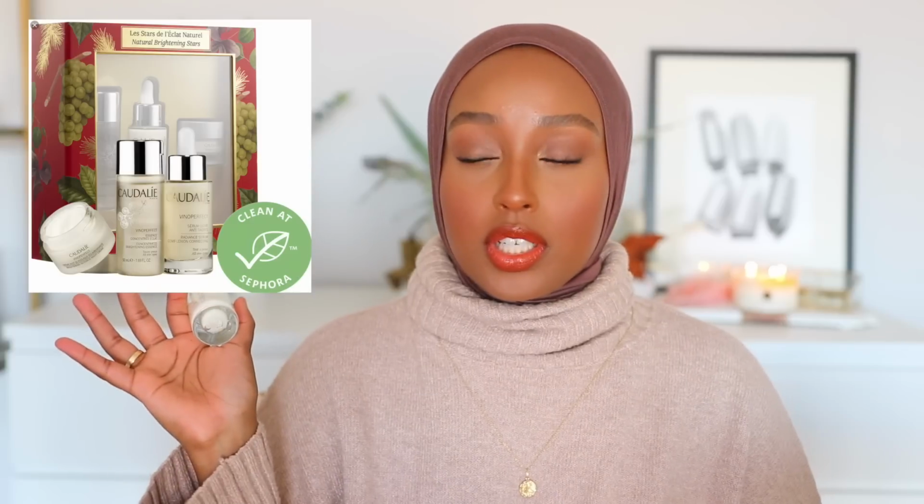I don't have this on me, but you guys know my love for the Caudalie Vino Perfect line. They have literally the best holiday set. You get a full size of the Caudalie Vino Perfect serum for exactly the same price you would normally pay for it, which is $79 US. But then you get two additional products. I'll have the picture right over here.